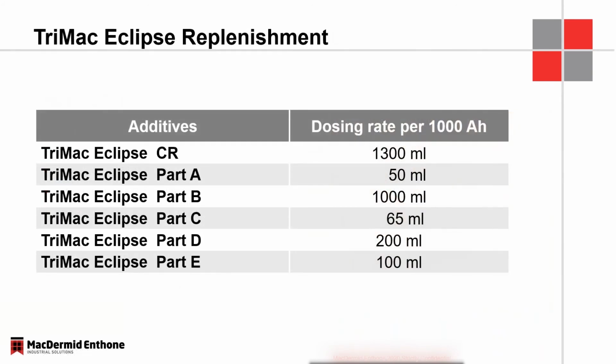Replenishment for each system, we do recommend automatic dosing for these components. Again, these are all the liquid components. So the chrome and one of my darkening agents, or my initial, sorry, is the most, followed by those darkening agents. So it's important that these are all dosed at the recommended rate. These can be combined, so you don't need 6 feeders. Most of our customers are running either 2 or 3 to replenish these systems. You don't need to have a separate dosing system for each component.